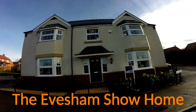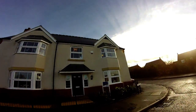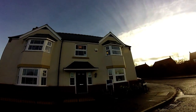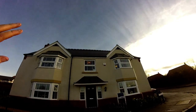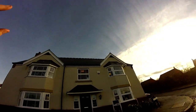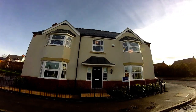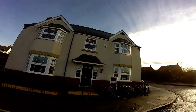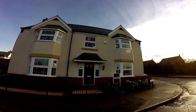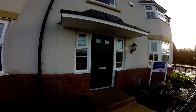Well, you can see from the outside the Evesham's a very impressive double fronted house, with beautiful detailing on it. As you can see, lovely stone sills, etc. We've got a lovely really clean cut slated roof, a little bit of Tudor at the top corners there. It really is an exceptional looking house. It's got such a presence about it, a kind of Victorian look about it. Anyway, let's go and take a look at the Evesham.